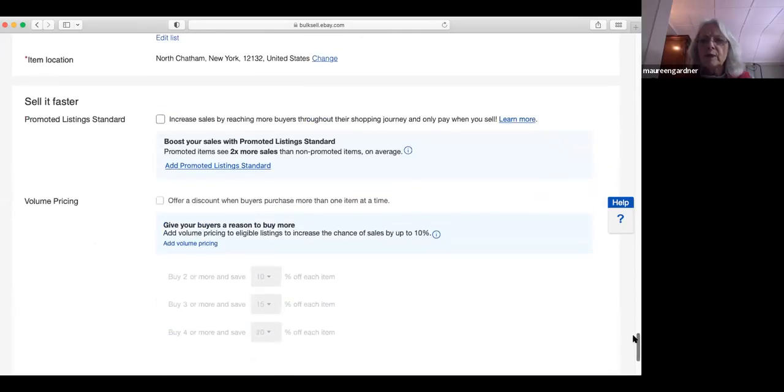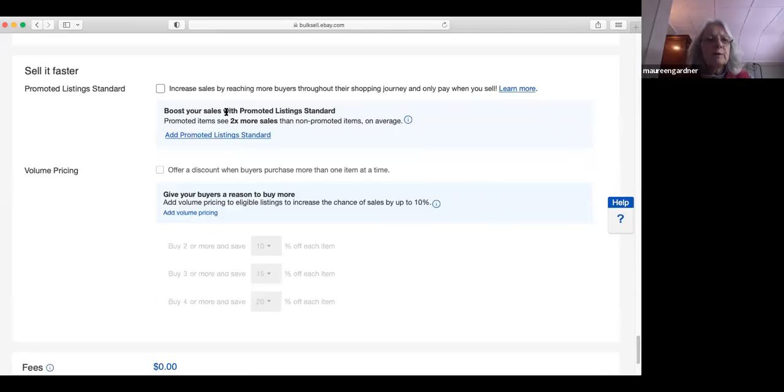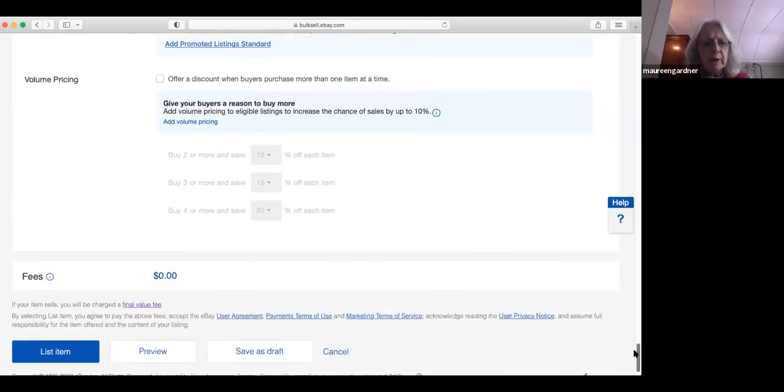And they always like to upsell you on things. If you promote your listing, they charge you for it. Or you can just go with regular price. You can offer discounts when buyers purchase more than one item. Again, you can figure out if they buy two items, they can get a discount on it. Again, these are all judgment calls that you can make.